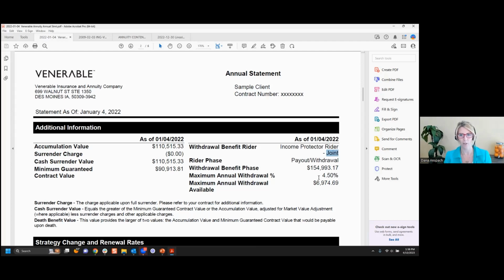Now, we happen to know that the youngest spouse was over the age of 65, and according to the actual annuity contract, it should be paying out 5% once they're over 65. And so the statement only said 4.5. It's like, what's going on? So we called jointly with the account owner to the annuity company, and they fixed it very quickly, but they said it was a glitch in their system. So some kind of glitch in their system was putting this wrong formula on the client's statement.